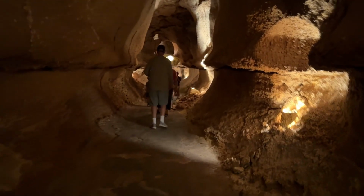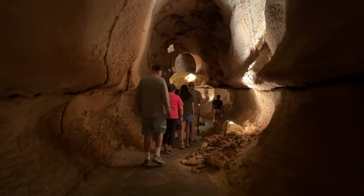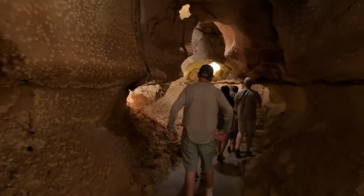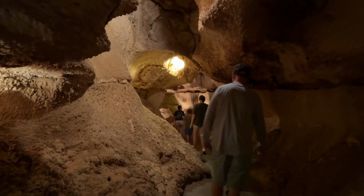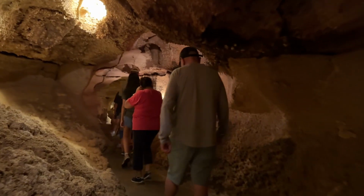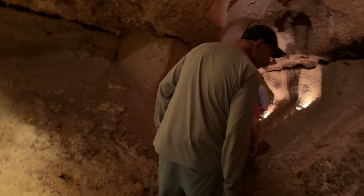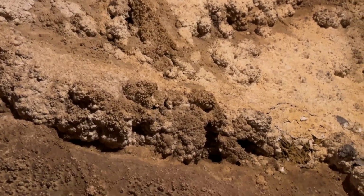It does get a little narrow right here. So just watch your footing and make sure you step on it. Since the 50s when they built this, how much has it grown over the concrete? No, it takes so long, like thousands of years to grow. So I haven't seen anything like that. This looks like it did.